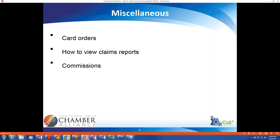Remember, it takes time to build volume. If you hand 20 cards out today, don't look for 20 transactions tomorrow. First of all, someone needs a prescription to fill. And if someone doesn't take monthly maintenance med, it could be months or weeks before you actually see any of that volume. And not everyone you give the card to is going to use it, even if they understand the benefits.